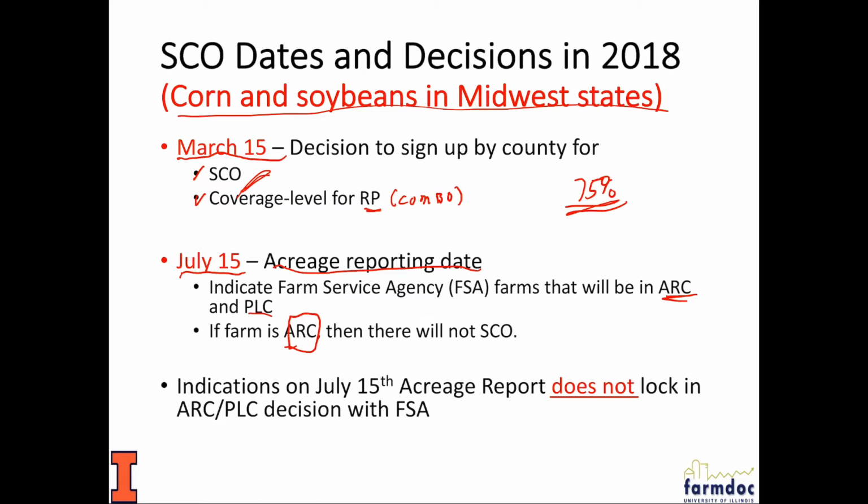The indication that was made on the July 15th report does not lock in the ARC PLC decision that you will make with Farm Service Agency. That will occur most likely later on, could be late 2019, maybe even into 2020. Those dates have not been released. For this year, though, March 15th, you indicate yes or no to SCO. If you say no, then there will be no SCO. If you say yes to SCO, there could be a possibility of SCO, but then on July 15th, all farms that you want SCO would have to be indicated as PLC.